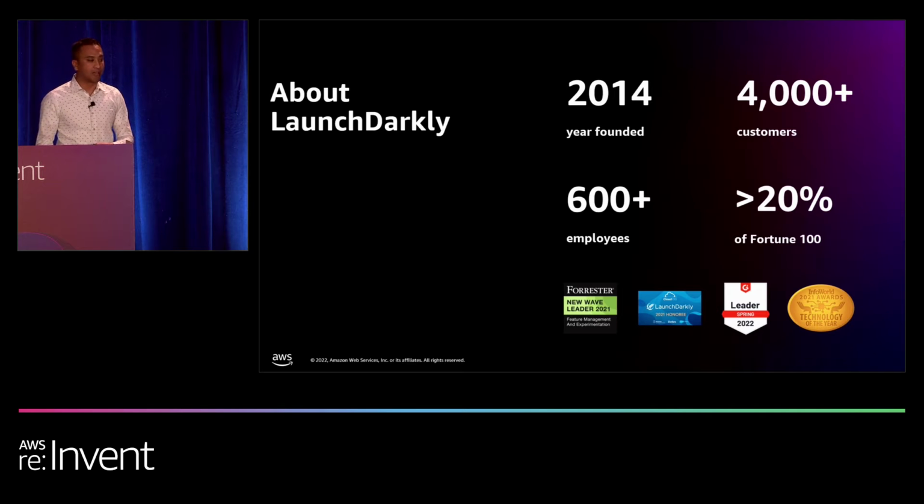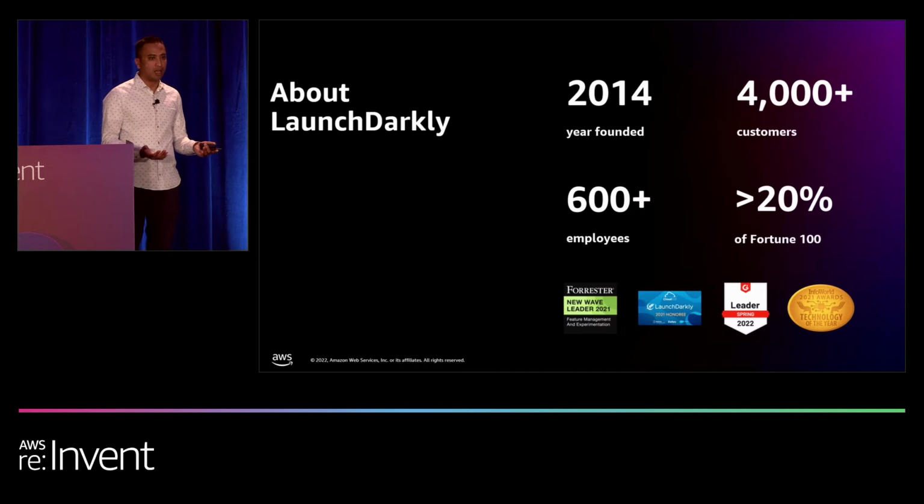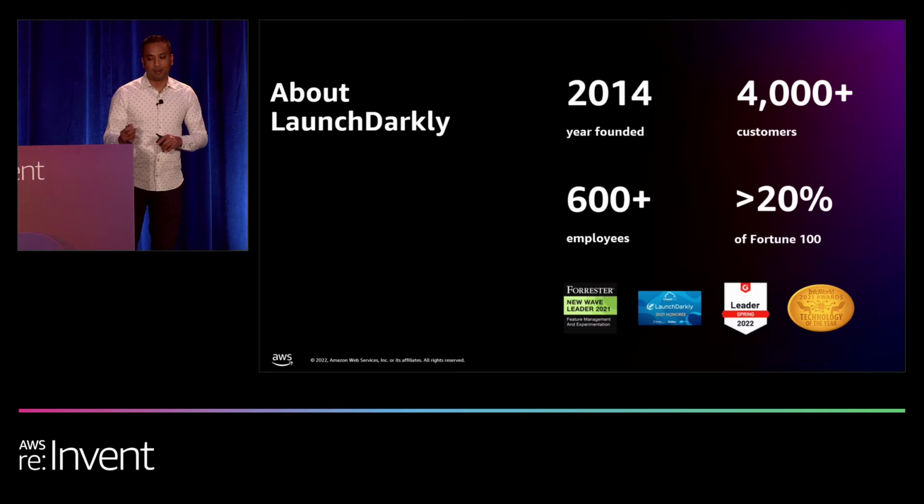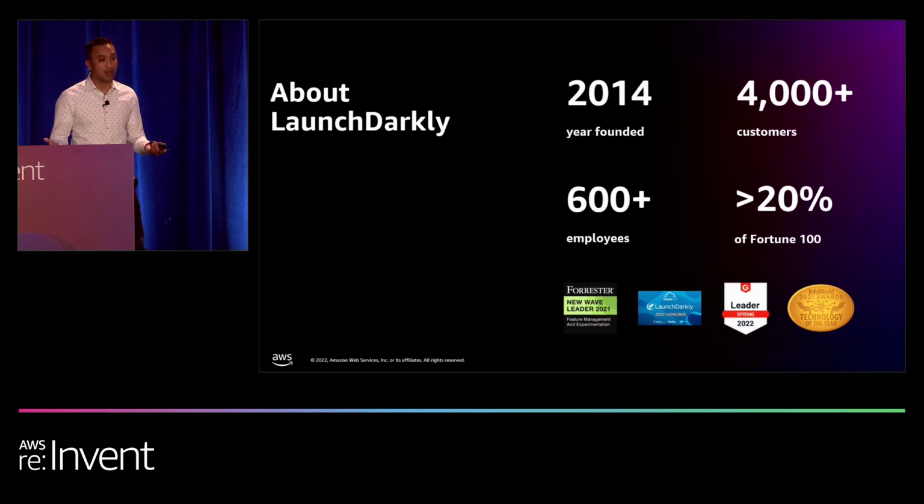And we're market leaders in the space. So we started in 2014. We now have over 4,000 companies using LaunchDarkly. We have over 600 employees worldwide, and over 20% of the Fortune 100 are customers of LaunchDarkly. So it's actually the case that many of the experiences that you have using software, either on your phone or through your laptop, there's probably some LaunchDarkly feature flagging going on underneath the hood that you're not necessarily aware of, which is something I'm pretty proud of.